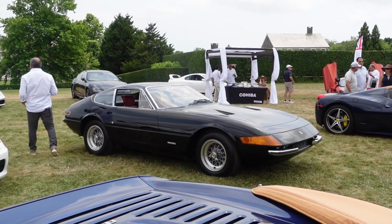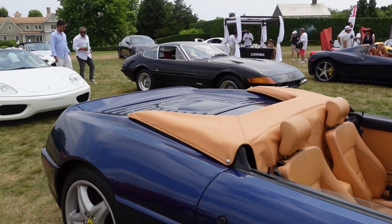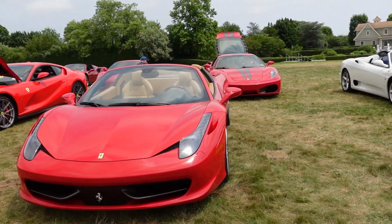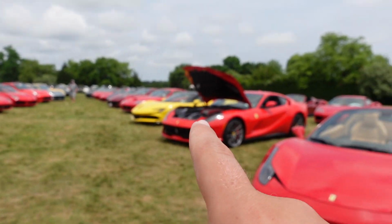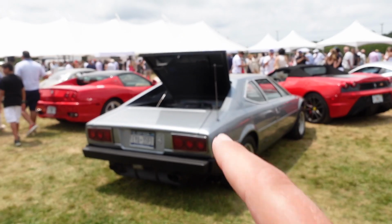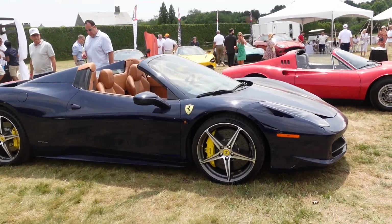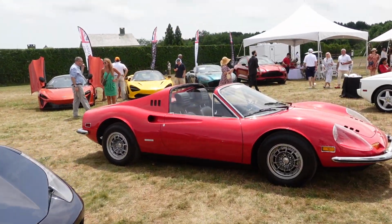How often do you see one of those? I actually see this one quite often because he comes to the weekly Ferrari Club America Long Island meets. Most of these cars are actually owned by Ferrari Club of America Long Island members, so I've seen a lot of these cars before, including that SF90, this 812, and pretty much all these cars up front here. We've got this Ferrari 308 GT4 and a blue Scozia 458 Spider, tan interior, blue stitching, next to this Dino.